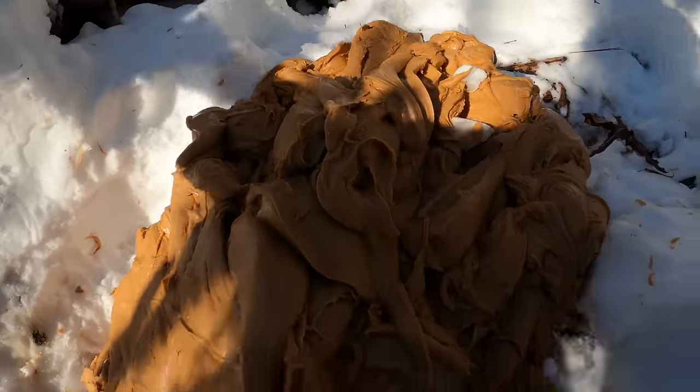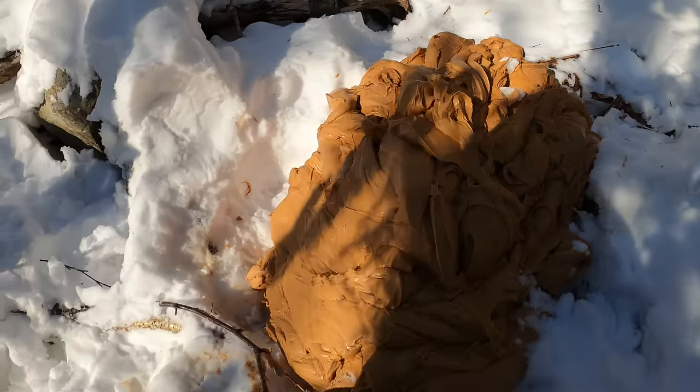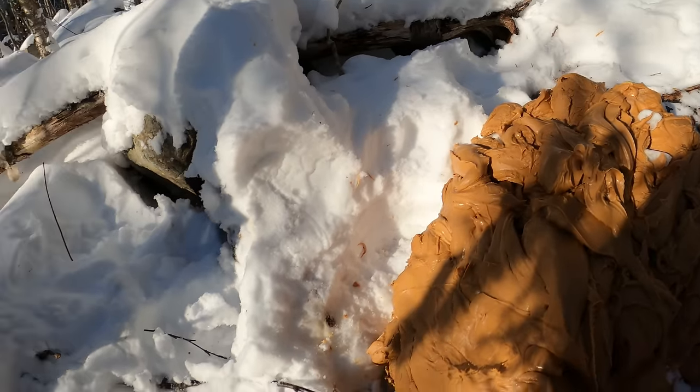This is 100 pounds of peanut butter on a mountain.